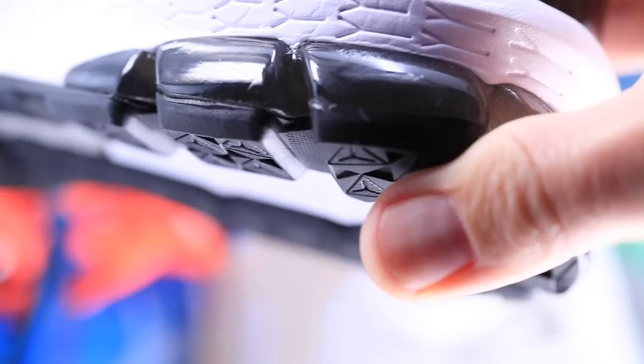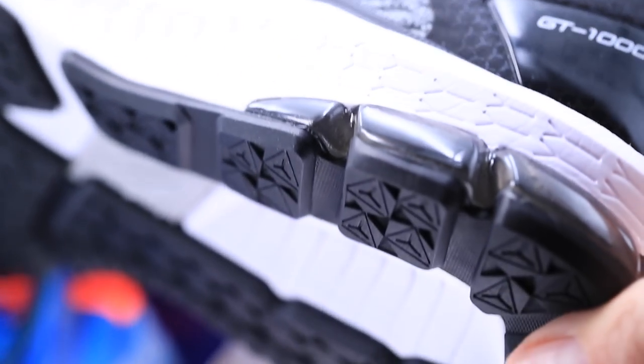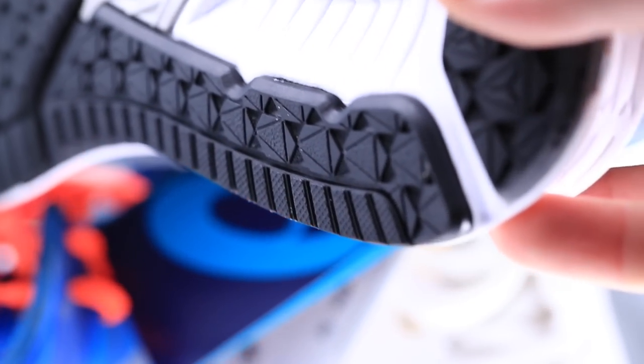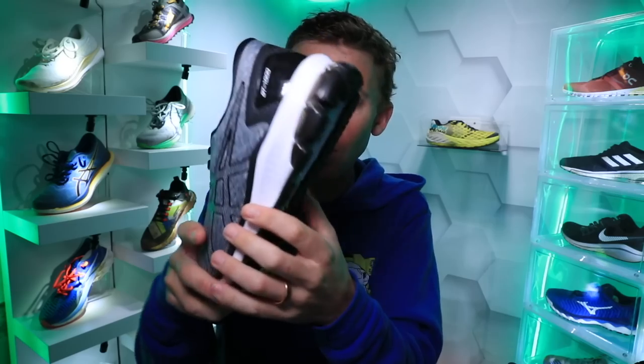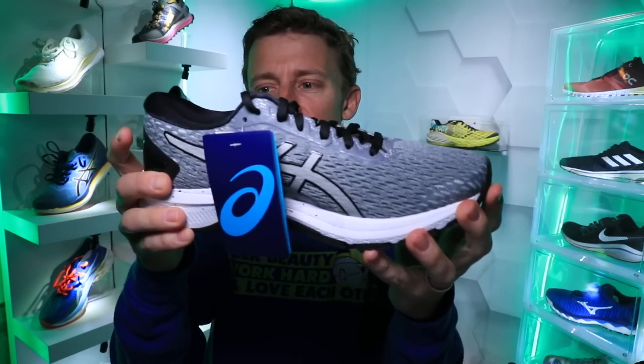a little bit of stability built into the outsole, mostly. Okay, so the hard outsole, ASICS high abrasion rubber is just really built up on the outsole of this ASICS GT1009. Okay, so overall, for all the stability runners out there.